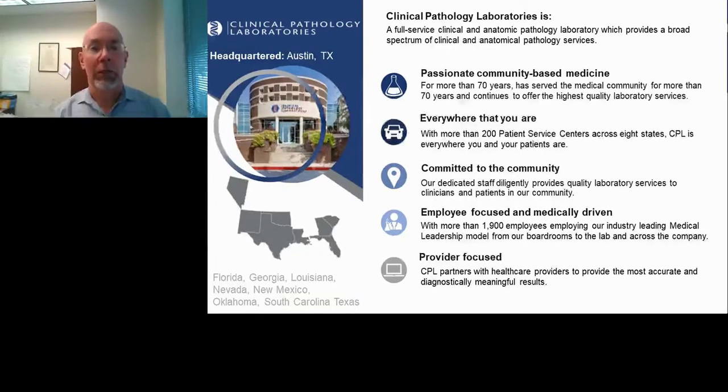We now expand to 8 states, Texas and surrounding states, and we serve virtually every laboratory need that people would have. So we have departments of microbiology, chemistry, cytology, histology, and molecular testing. We have a very mature operational force, so we have courier networks that span our geographies, so we can very efficiently bring samples into the laboratory for testing.